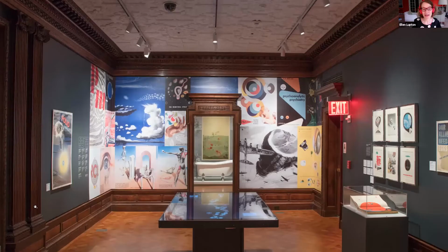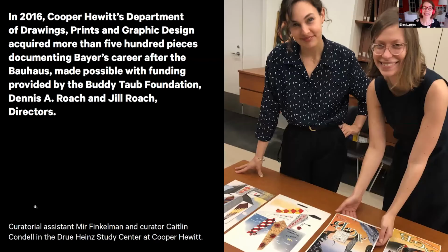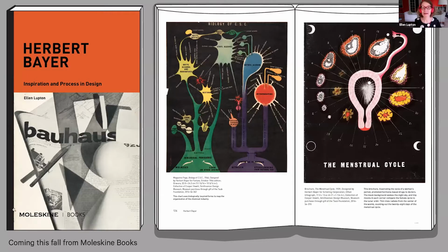So that's what the show looks like. It's really fun and engaging. Many of the pieces are borrowed from our dear friend, Merrill Berman, who is the world's preeminent collector of graphic design. And many of the pieces are from our own collection at Cooper Hewitt. In 2016, we acquired over 500 pieces of work by Herbert Bayer. And this exhibition was a chance to tell the whole story of his career and to share some of these pieces for the first time, which just haven't been exhibited and aren't well known. And we're doing a book that's coming out this fall.